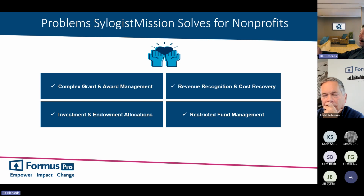And then along with that, doing the releases from restriction, a complex process that can be cumbersome. So we can use our batch allocation tool to automate the process of releasing funds from donor imposed restrictions when those conditions are met. Also a month-end process.